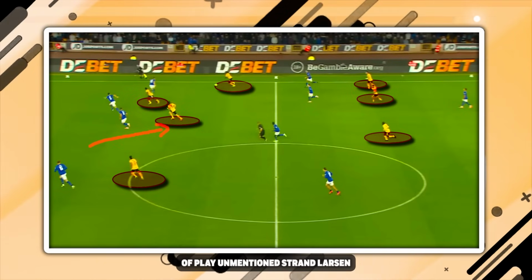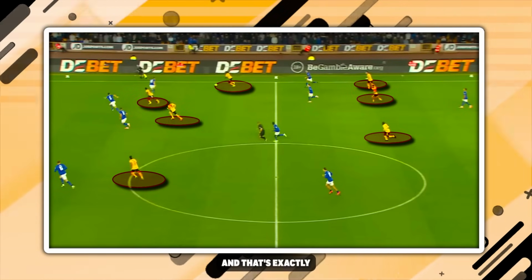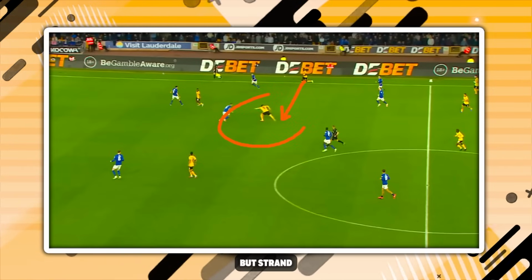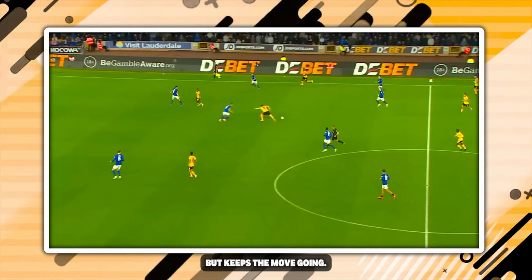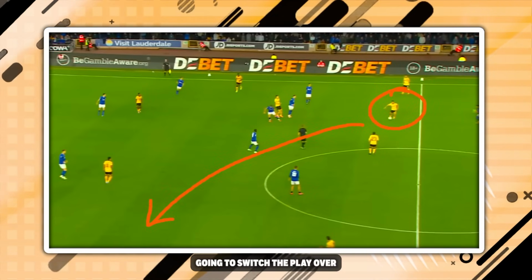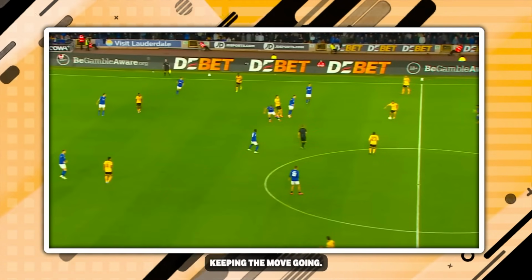I mentioned Strand Larsen being able to drop back, and that's exactly what happens here. It's a fairly poor pass from Molineux, and he needs to do a little bit better, but Strand Larsen still gets the ball, but keeps the move going. It goes back over to Andre, who decides that he's going to switch the play over towards this left-hand side. Again, keeping the move going.